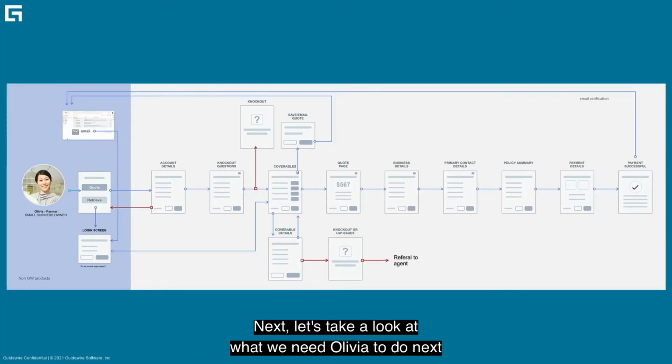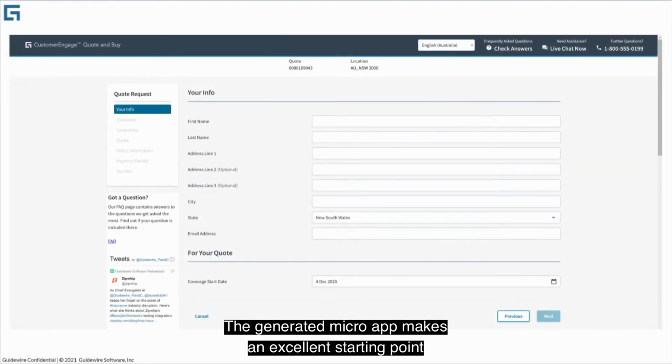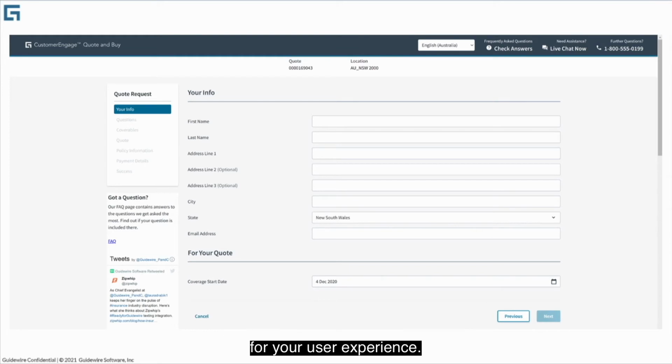Next, let's take a look at what we need Olivia to do next to make her experience with our application as simple and fluid as possible. At this point, you may want to start leveraging Guidewire's auto-generated quote and buy flow. The generated micro app makes an excellent starting point for your user experience. It also provides you the specifications of the fields Olivia would need to complete in her steps throughout getting a quote.